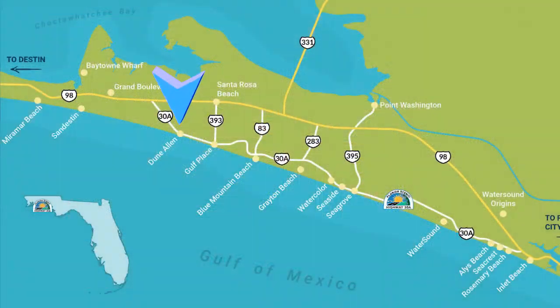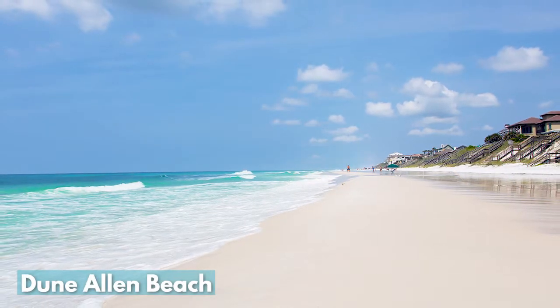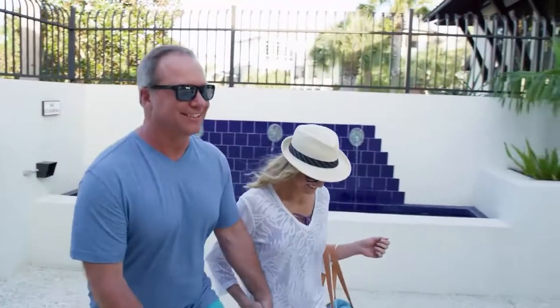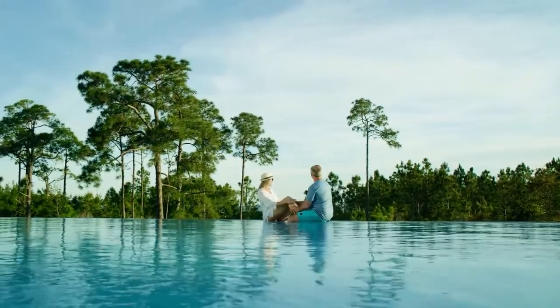Now let's move on to Dune Allen. So as we go east, we're going to go down 98, and then we're going to turn at the very beginning of 30A. That's where 30A begins, and it's about 4 miles from the end of Miramar Beach. So we get to Dune Allen, and Dune Allen is a very natural, very well-preserved type place.